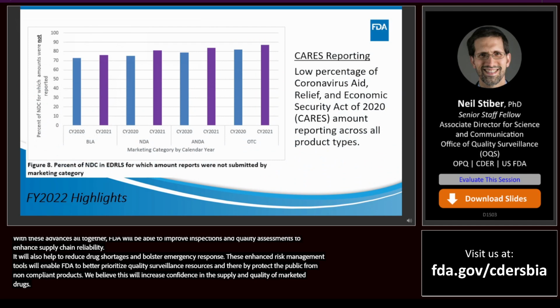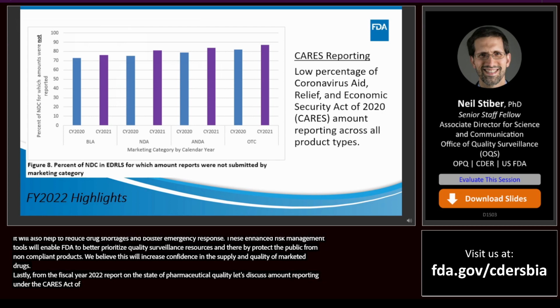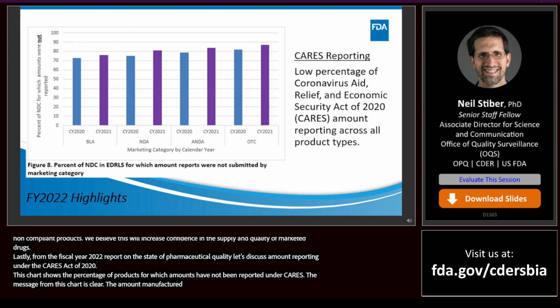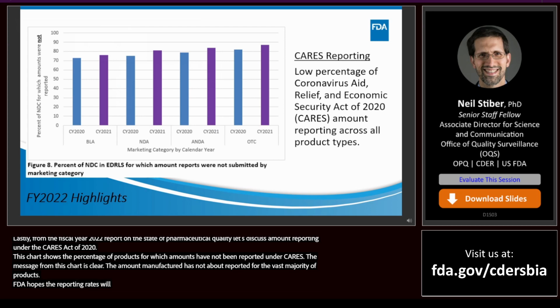Lastly, from the fiscal year 2022 report on the state of pharmaceutical quality, let's discuss amount reporting under the Coronavirus Aid, Relief, and Economic Security Act of 2020, also known as CARES. This chart shows the percentage of products for which amounts have not been reported under CARES. The message from this chart is clear. The amount manufactured has not been reported for the vast majority of products across product types. FDA hopes the reporting rates will increase and intends to use CARES drug amount data to support drug quality surveillance in a few important ways.